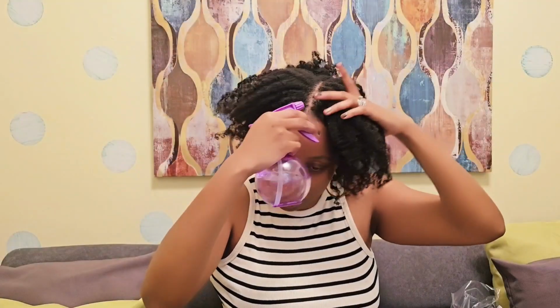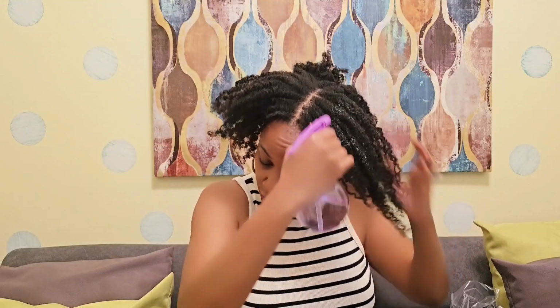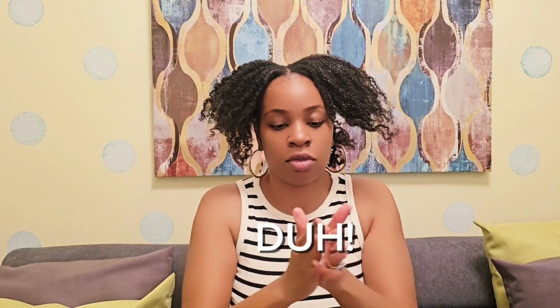So first, as usual, I'm going to part my hair in four, because I know it needs some detangling. Some water. So we're going to open up. Now it says it's supposed to detangle, condition, define, and shine in one step. So we're going to see. Okay, it's a mousse. Oh, it smells amazing.